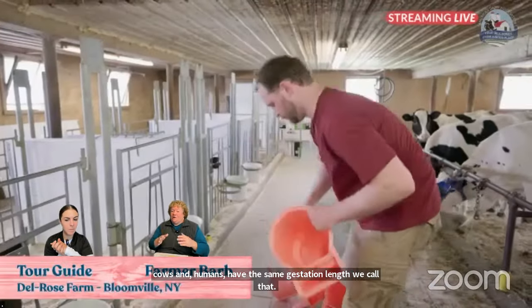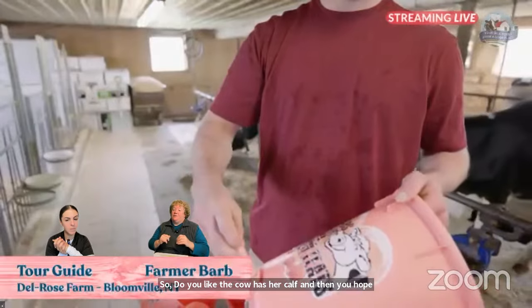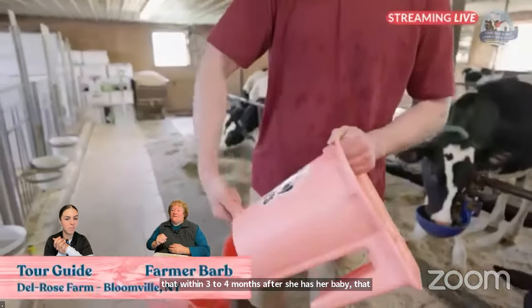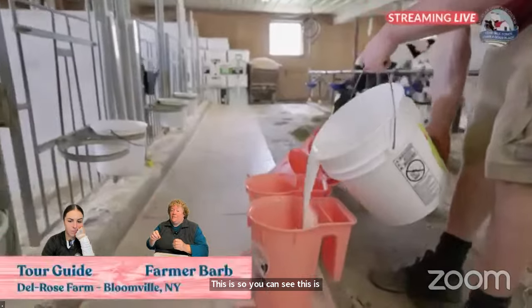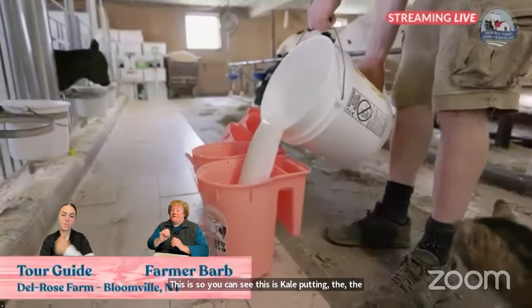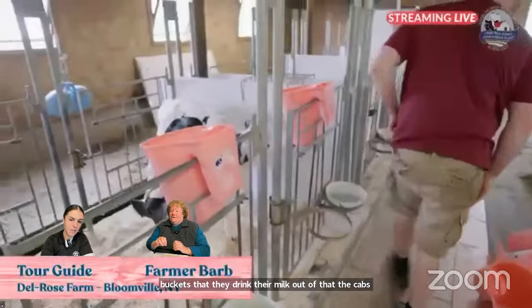The cow has her calf, and then you hope that within 3 to 4 months after she has her baby, she will breed back so that she has another baby. You can see this is Kale putting the teats on the buckets that the calves drink their milk out of. So you can see them.